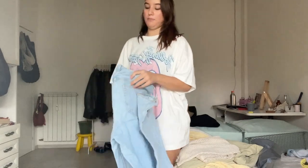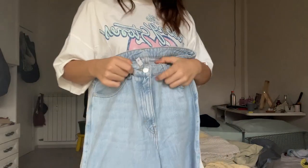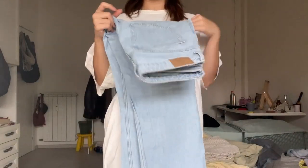This light wash denim jeans. It's a bit too big for me. I have large hips, much larger than my waist. So if a trouser fits me on my waist, it's gonna be too tight for my hips and legs. So I tend to buy bigger sizes so that I can always make it smaller on the waist. But yeah, so we're gonna make this one tailored.